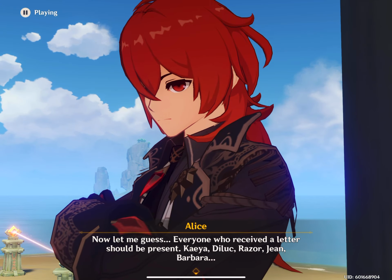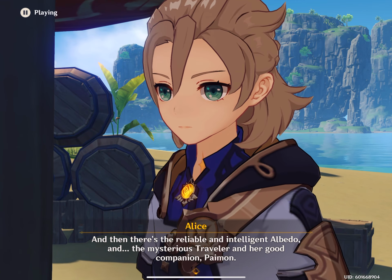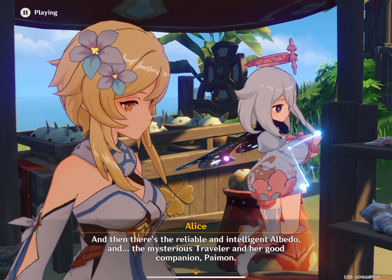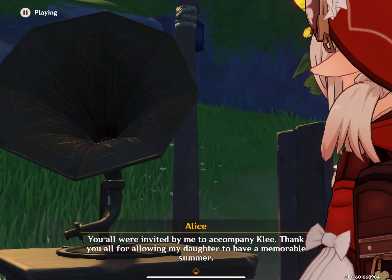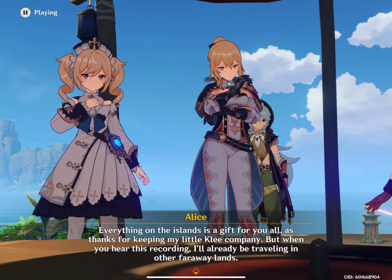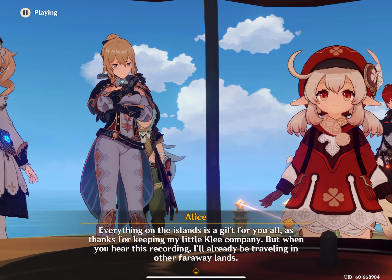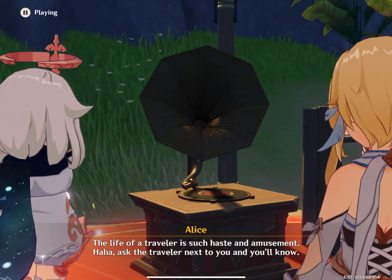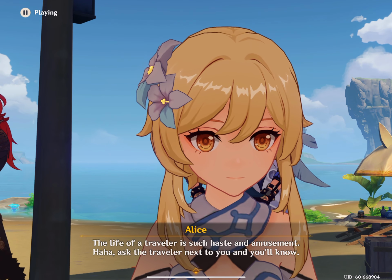Kaya, Diluc, Razor, Jean, Barbara. And then there's the reliable and intelligent Albedo, and the mysterious traveler, and her good companion, Paimon. You were all invited by me to accompany Klee. Thank you all for allowing my daughter to have a memorable summer. Everything on the islands is a gift for you all, as thanks for keeping my little Klee company. But when you hear this recording, I'll already be traveling in other faraway lands. The life of a traveler is such haste and amusement. Ask the traveler next to you and you'll know.